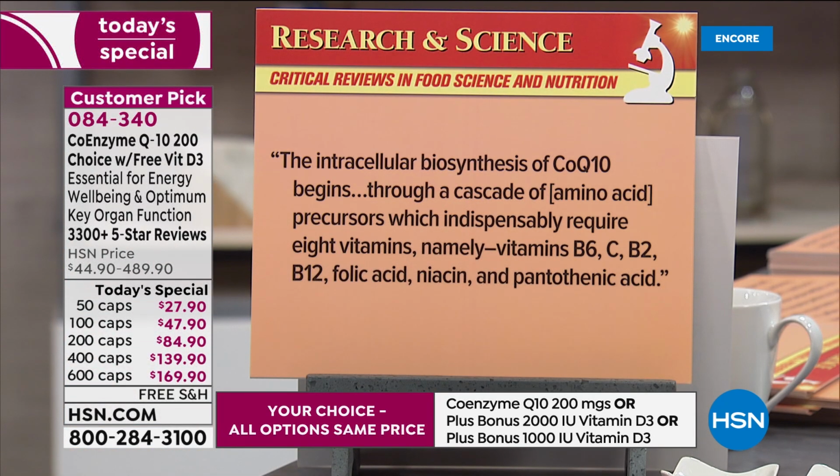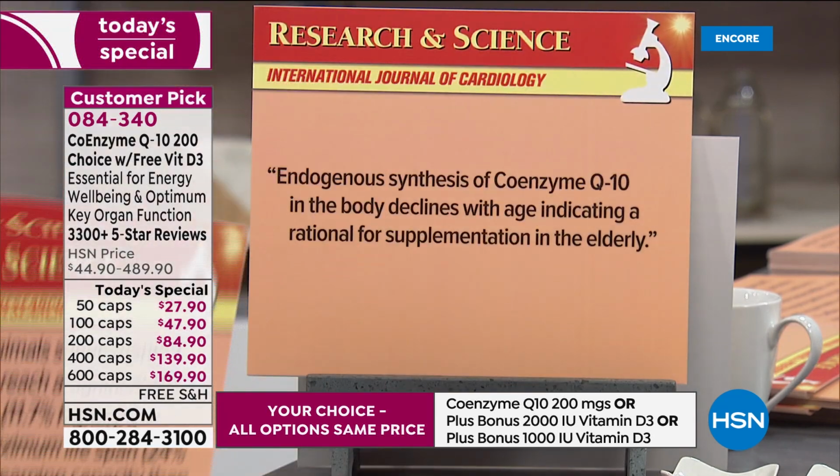The intracellular biosynthesis of CoQ10 begins through a cascade of amino acid precursors, which indispensably require eight vitamins, namely vitamin B6, vitamin C, vitamin B2, B12, folic acid, niacin, and pantothenic acid, all of which are in the product. So not only do we want to give you the CoQ10 you need in this product, we want to give you the tools you need to make CoQ10 yourself. So we want to support both opportunities.